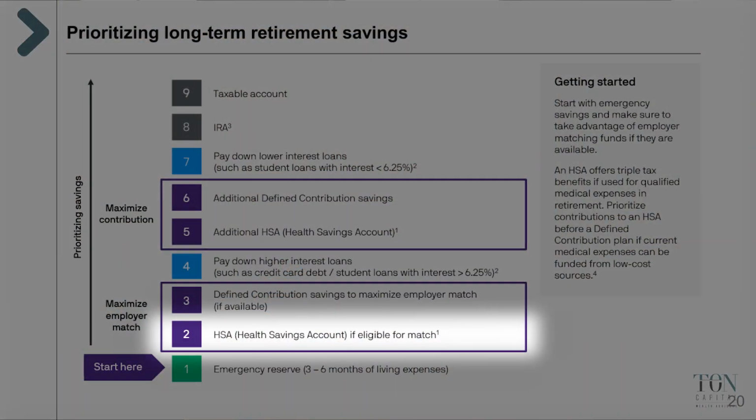Now, once you've got that savings account established or those emergency reserves in place, that's where we focus on box 2 and 3. HSAs, as you'll see for box number 2, are a wonderful vehicle to invest in, because it's the only investment that we can utilize that is triple tax-free. The dollars that go into an HSA are tax-free up front, or they decrease your taxable income. You can invest dollars in an HSA in most cases, and those also grow tax-free. And then when you take those out long-term for qualified health-related events, they come out tax-free as well.